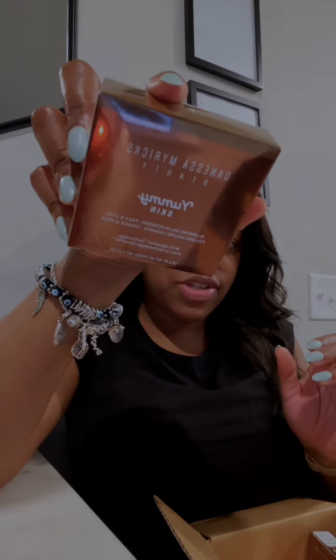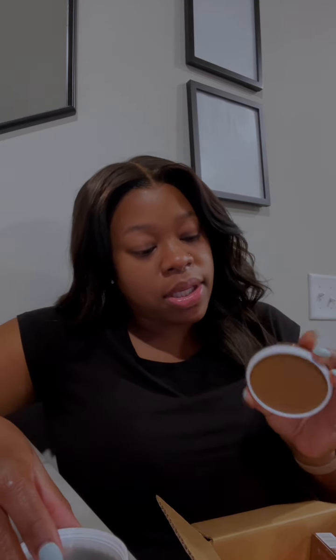Then I also got the blurring balm powder because I hear good things and I've never tried it. I got it in the color 7. This is 7. I think this is going to match my skin pretty good. I think it might be a little too dark. Oh no, we're gonna see. I hope it matches. I hope I got a good color. If not, then I probably should have got 6.